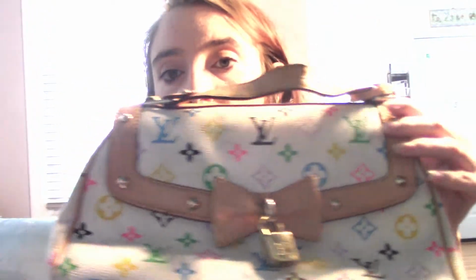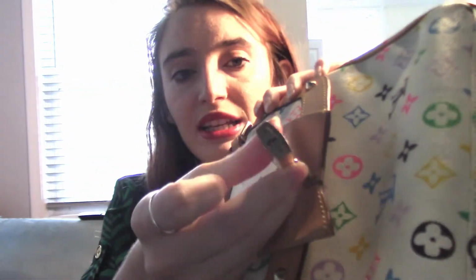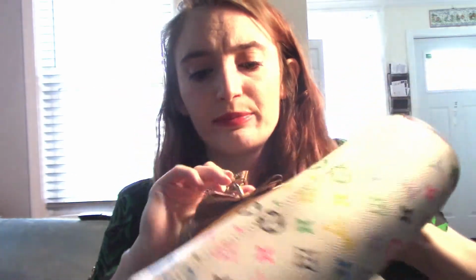So I picked up a Kate Spade bag, and while there, I also saw this Louis Vuitton bag. It is not the best quality, and I had my doubts because the hardware is peeling and doesn't look great, okay?